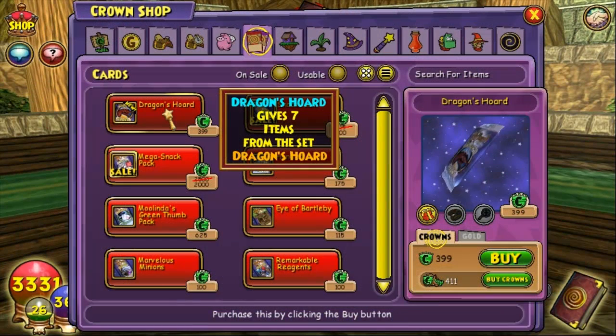If you'd like to test your luck with the Dragon's Hoard deck, it's only 399 crowns, available only in the Crown Shop.